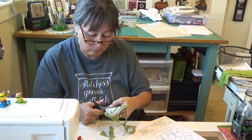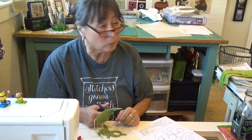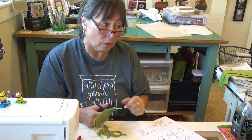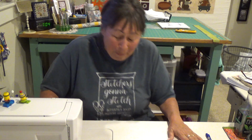So, okay, gonna keep cutting. Stay tuned. Gonna keep plugging, hopefully get all the blocks prepped before we leave on our camping trip. Prepping, prepping, prepping!